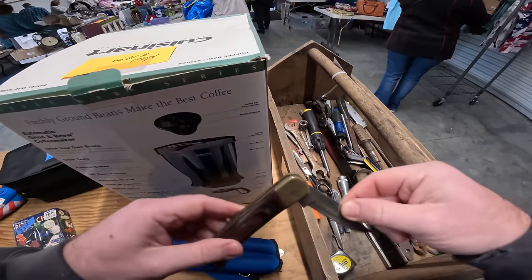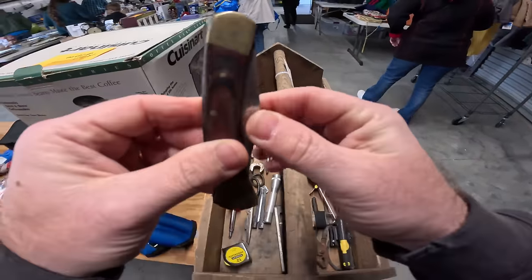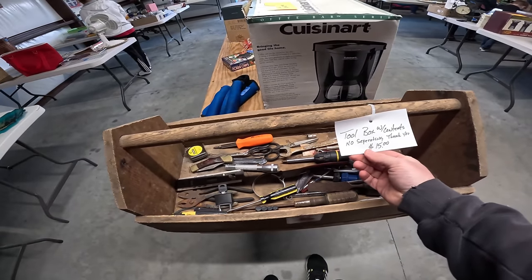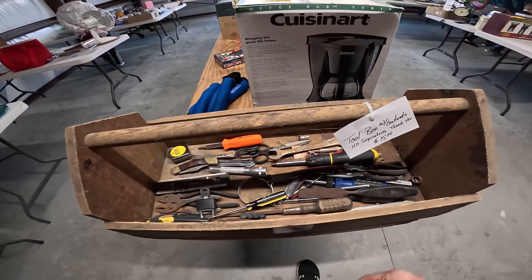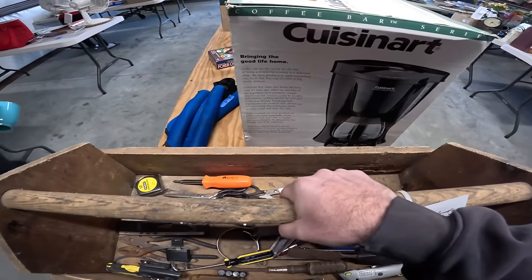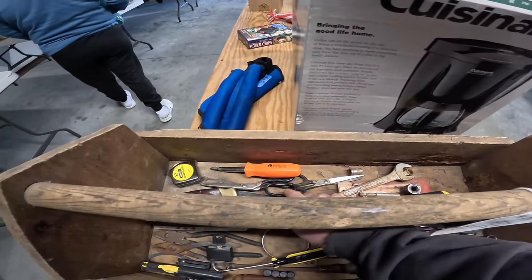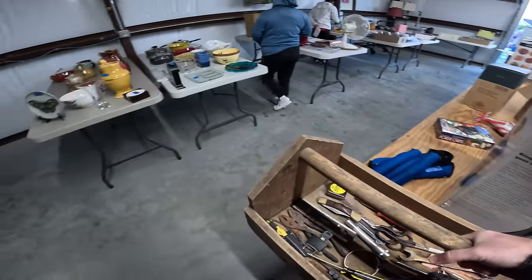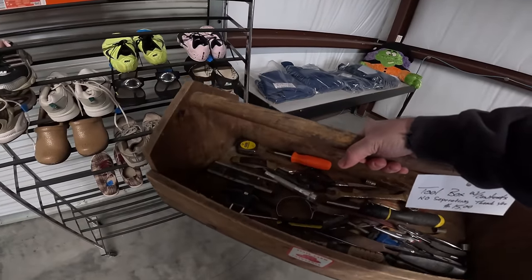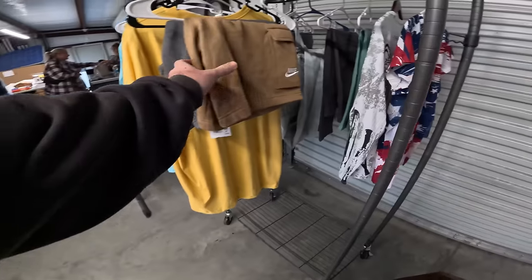What is that? Stainless steel, no good. Old crafting toolbox with contents, no separating. $15? Oh man, the toolbox itself is cool for $15. I'll take it for $15. Why not? Right? Some pretty cool stuff in there.